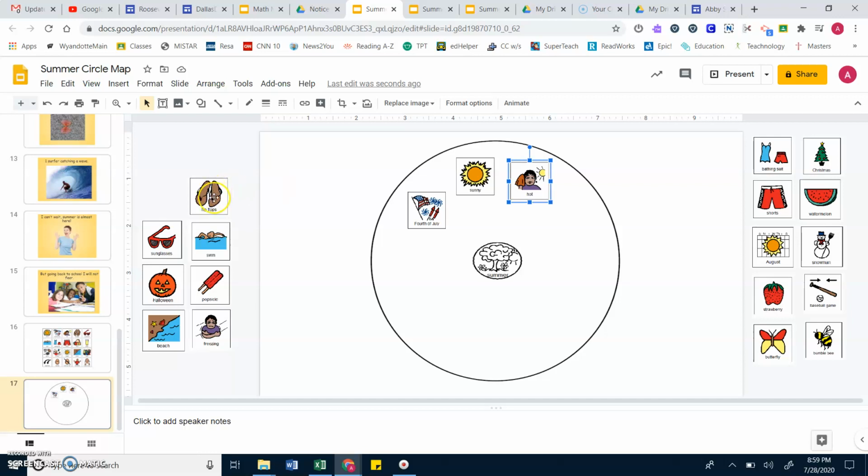Our next word is flip-flops. So we talked about that as one of our details in our story. And if that was one of our details in our story, and our story was about summer, we must wear flip-flops in the summer, or some people wear flip-flops in the summer.